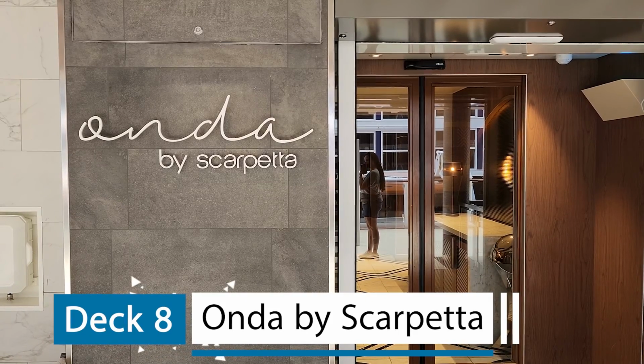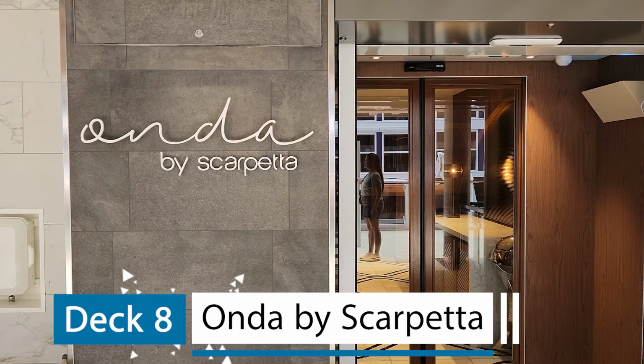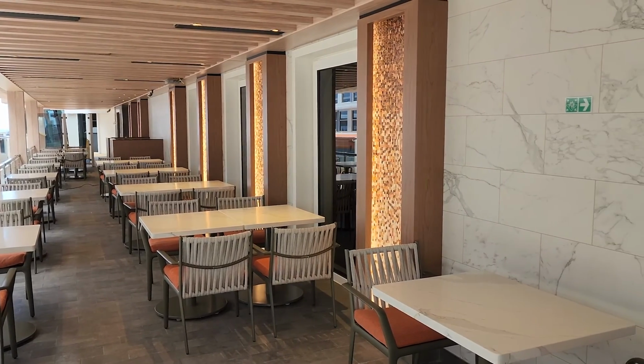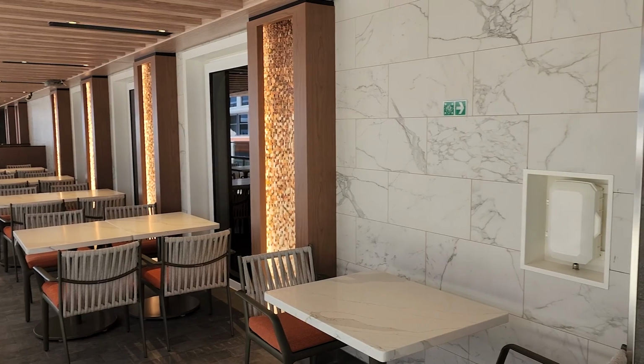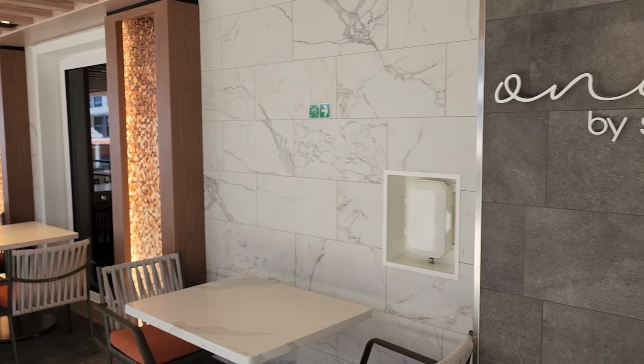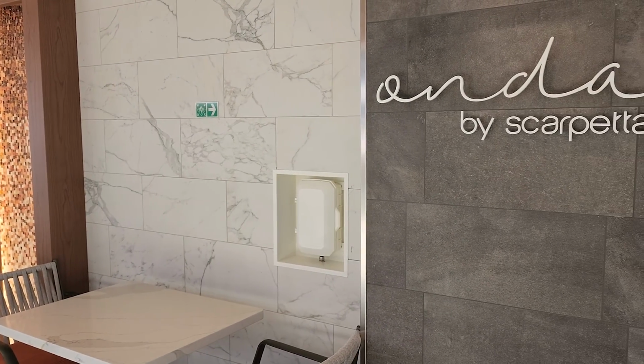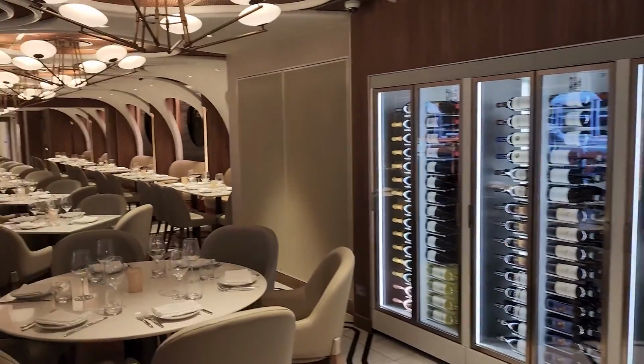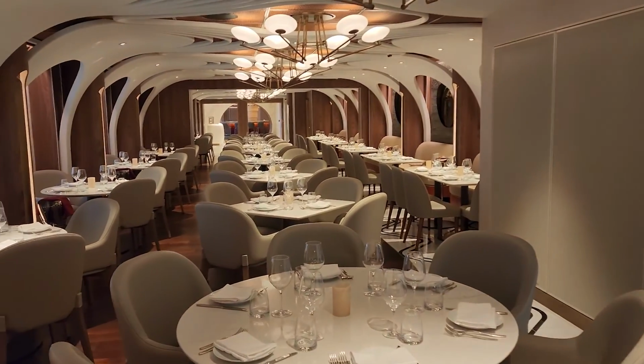Similar seating situation over at Onda by Scarpetta. This is a specialty Italian restaurant. There's your outdoor seating area. Indoor, I thought this was neat looking. And someone who knows more about architecture can tell me the right term for this, but the way that the ceiling had this sort of almost ribbing, I thought it was neat looking.